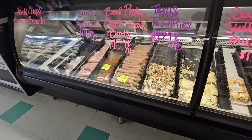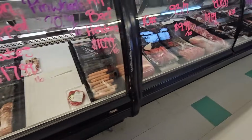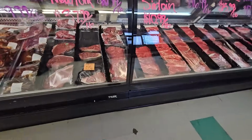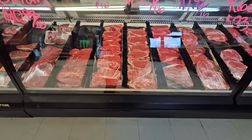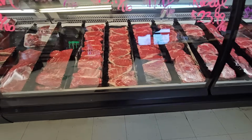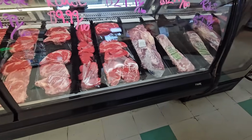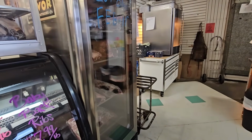Look at this. Made in-house. Wagyu. Perfect. Those are perfect. Ribeyes, chuck roast, tenderloin, custom aged meats.